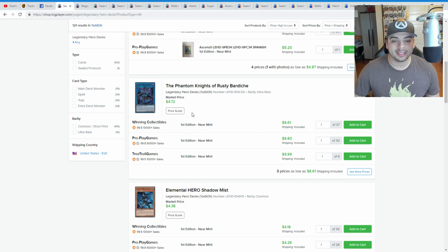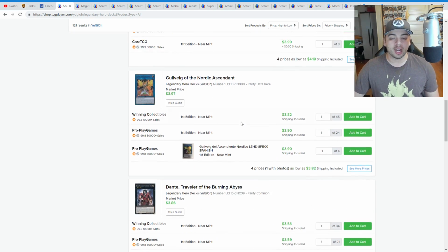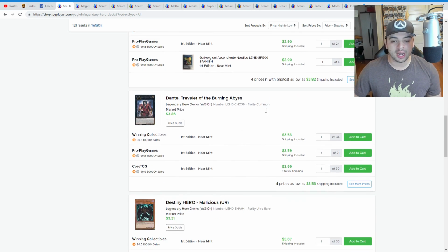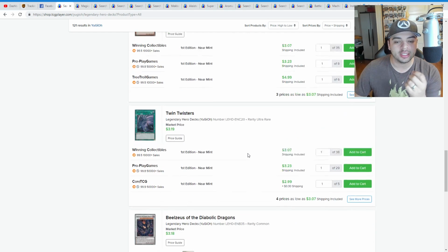He's about 8 to 9s. Okay, this I guess kind of counts. Common Shadow Mist is about $4. Gilevig, the Notary Ascendant, is almost $4. Dante's about $3.50, almost $4. I guarantee his card will be hitting $4. Look at these walls though, 34, 21, 30. That's a lot of walls. Malicious is stuck at 3s.